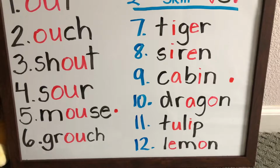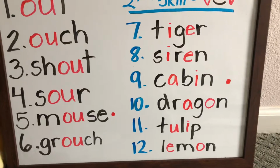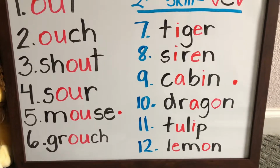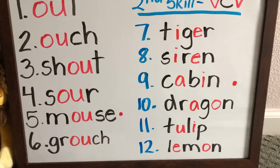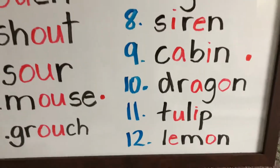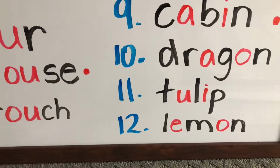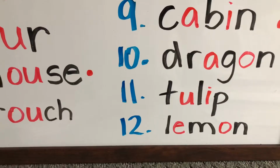Number 10, dragon. Dragon is another word that has a short vowel sound. The A is short. And it's divided between the G and the O. Everybody say dragon, dragon. Number 11, tulip. Tulip. I would divide the word between the U and the L, which makes the U long. And then lemon. Lemon. I would divide the word between the M and the O, which makes the E a short sound.